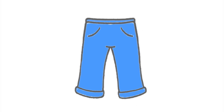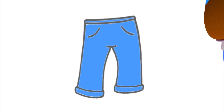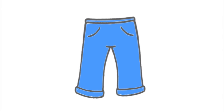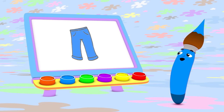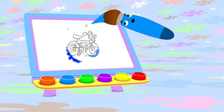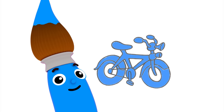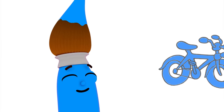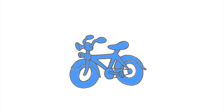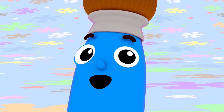I like to wear blue jeans when I play outside. You know what else you can paint with the color blue? A bicycle to ride around on. Look at the blue bicycle go!